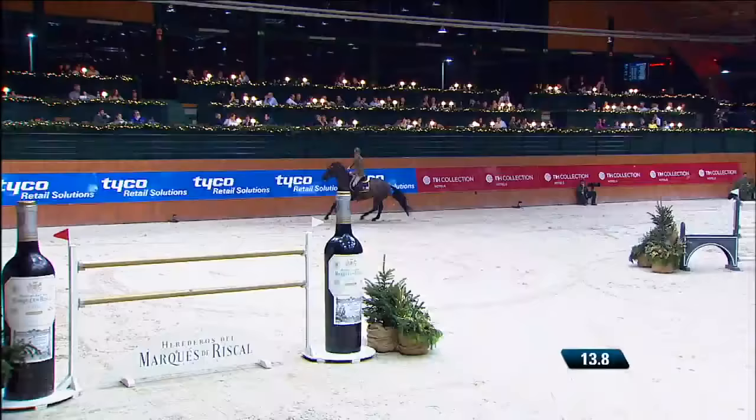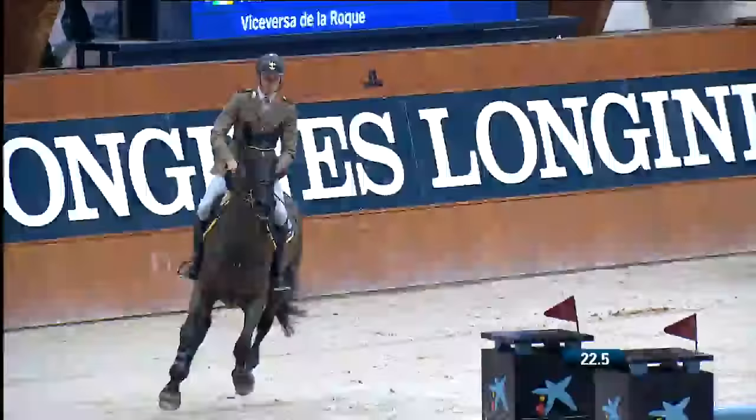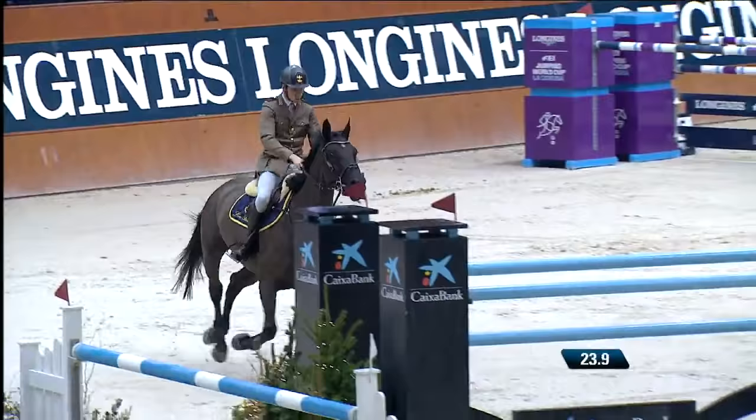This horse won the Grand Prix in Opglabbeek, 2-star, and was also fourth in the Grand Prix in Zwolle, 3-star. And for a schooling round yesterday, just ended up with 4 faults in the 145 class.